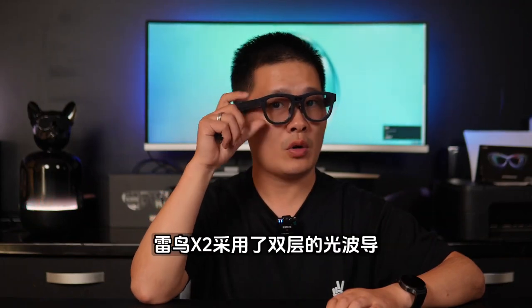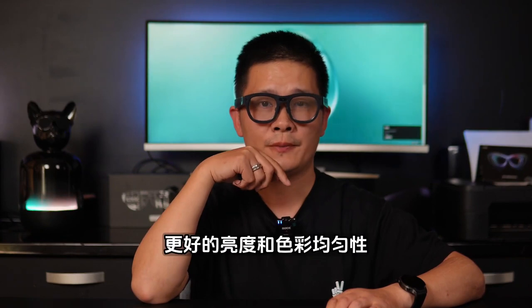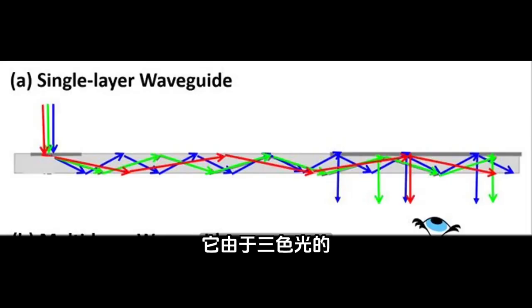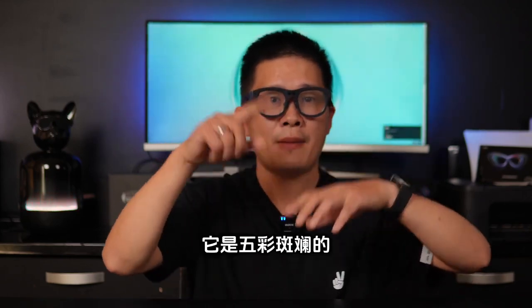Rayneo X2 adopts a double-layer optical waveguide to achieve higher light efficiency, better brightness, and color uniformity, enhancing the comprehensive visual experience. How is this achieved? Let's take a look at this picture. It is due to the wavelength characteristics of the trichromatic light. If it's just a single layer, the final light that enters the eye easily disperses, causing us to see colorful fringes when looking at the screen, especially when it's all white.